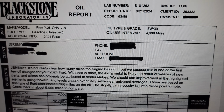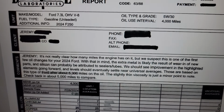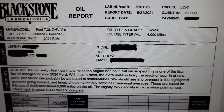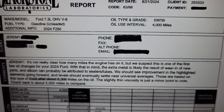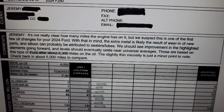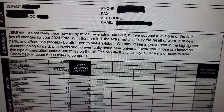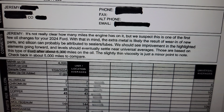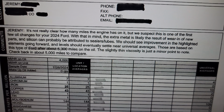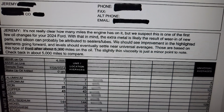All right, so here is the report. You can see right here, report date 8/21, the 7.3. You can see the name unit ID is Loki. 4,000 miles is when we change that. And right here it says, it's not really clear how many miles the engine has on it, but we suspect this is one of the first few oil changes of your 24 Ford. With that in mind, the extra metal is likely the result of wear-in and new parts, and the silicone can probably be attributed to sealers and lubes. We should see improvement.